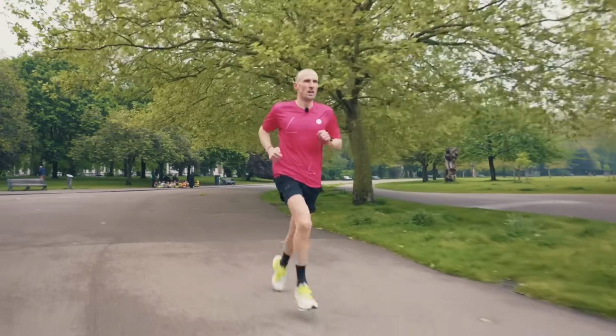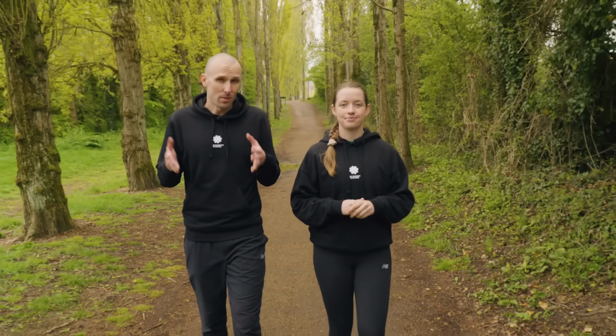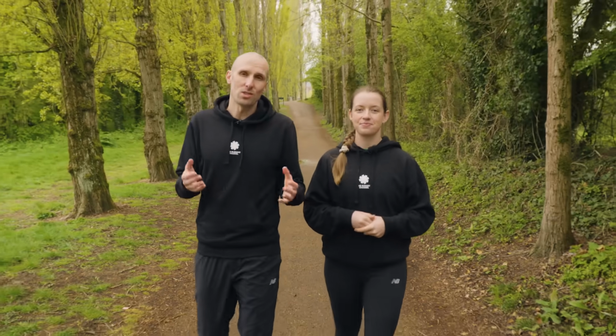Slow running can help you with any distance by helping you to become a more robust and resilient runner. Right, so hopefully by now you're sold on introducing some slow runs into your running routine.